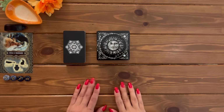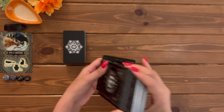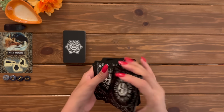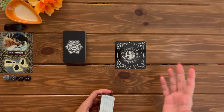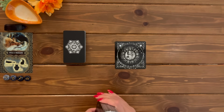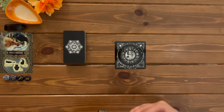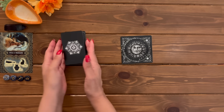Hi, pile number 3. Welcome to your reading. Today, we're taking a look at the weirdest thing that is going to happen in your life, and one that you did not expect. We're also going to be taking a look at how it's going to happen, how it's going to affect your life, and also your guidance with everything. So these are the intentions of your reading.